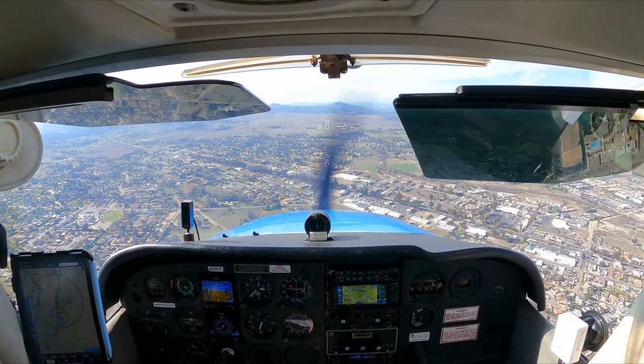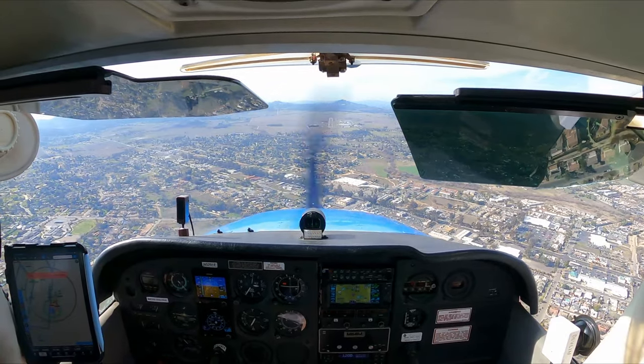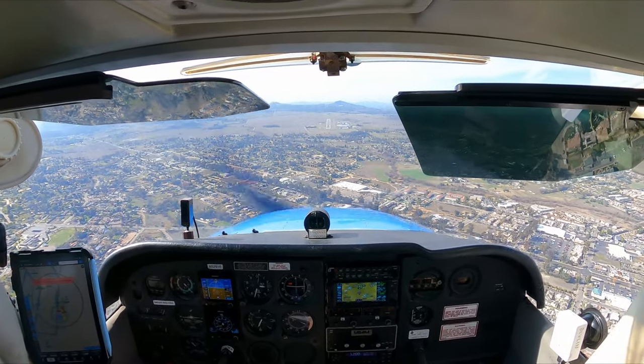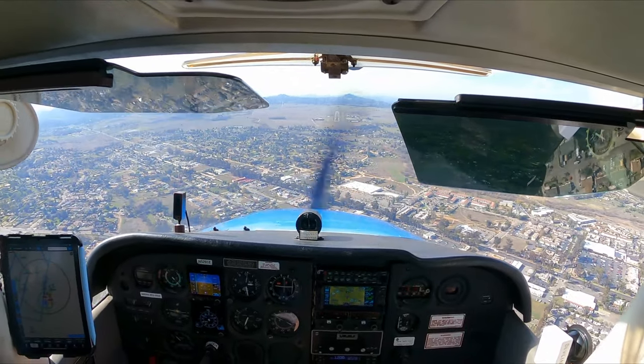Yep. Number 1 Lima Delta, make sure you're at or above 2400, there's a gyrocopter operating below you. At or above 2400, 1 Lima Delta. Cessna 4 Sierra, confirm full stop.